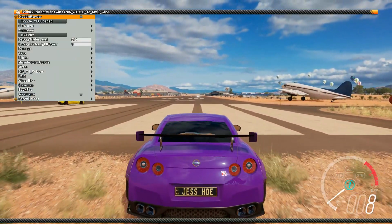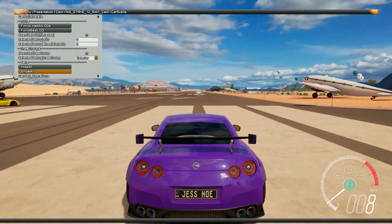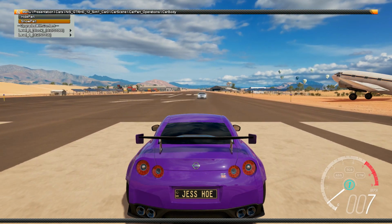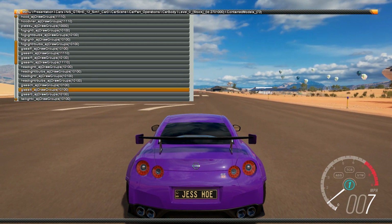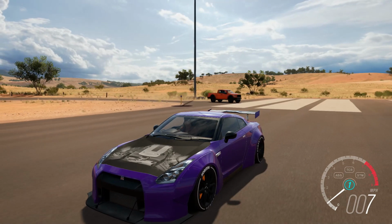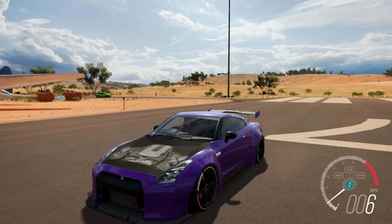Where's my GTR? There she is. Car scene. Well, I've got to tick that. Okay, it isn't there, so that means I have to go to the hood in this bit. There we go. Oh. Well, that's annoying. Maybe it doesn't work in the GTR.